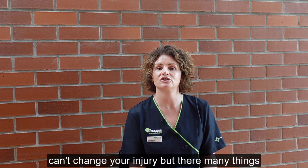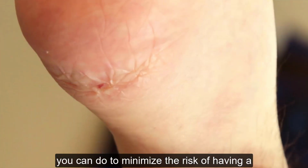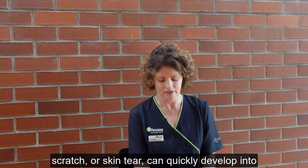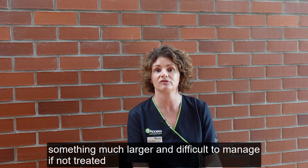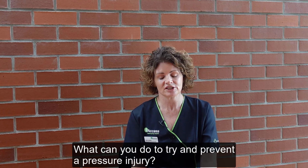Unfortunately, you can't change your injury, but there are many things you can do to minimise the risk of having a pressure injury. A small red mark, a bruise, a scratch or skin tear can quickly develop into something much larger and difficult to manage if not treated early enough. What can you do to try and prevent a pressure injury?